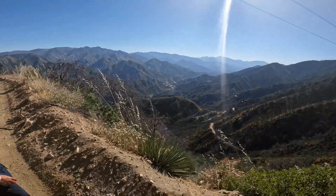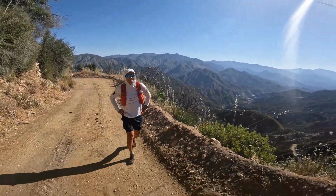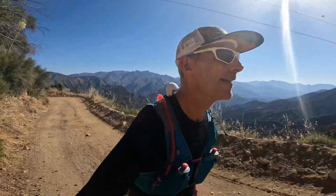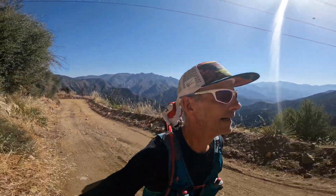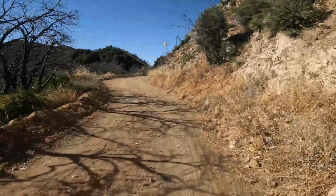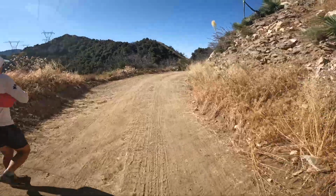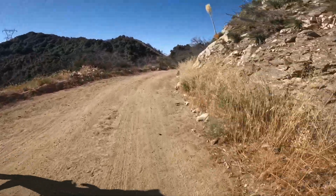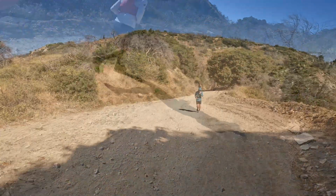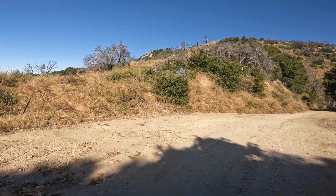Still working our way out and back. Oh, nice. Right now, must be like 90 plus. It's got to be upper 90s for sure. We're just baking in the sun. Getting pretty close to the turnaround. We're about 1.25 miles out right now. Here's the turnaround. There's like a little trail that comes into here.